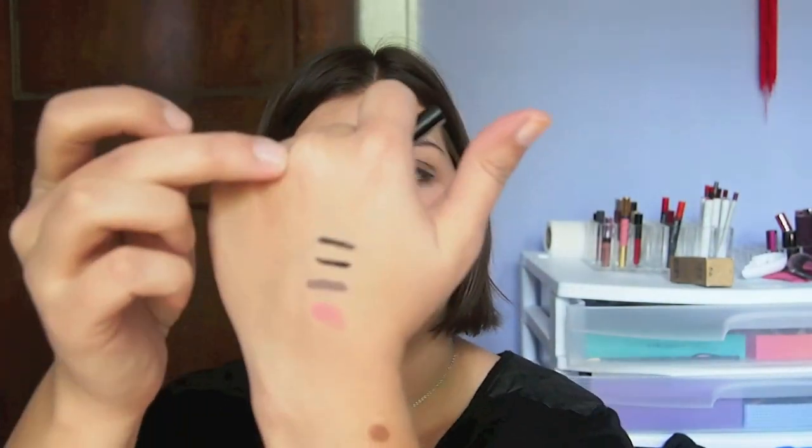Next I have another eyeliner. I got this in my Birchbox. It was from Noir, and I probably have a little bit left, but yeah, it's right here on the top. And I wasn't a huge fan of this liner.